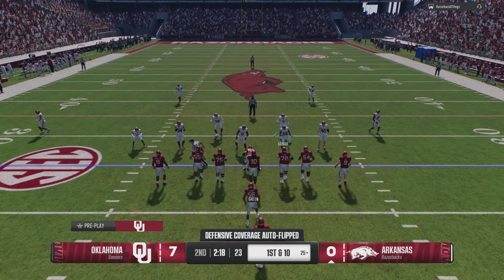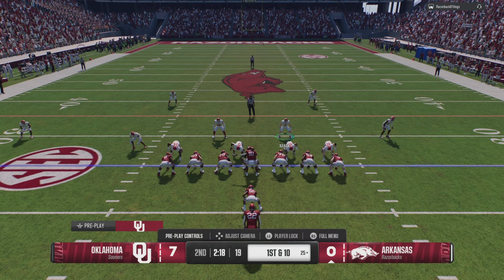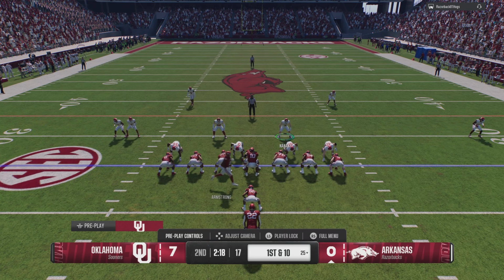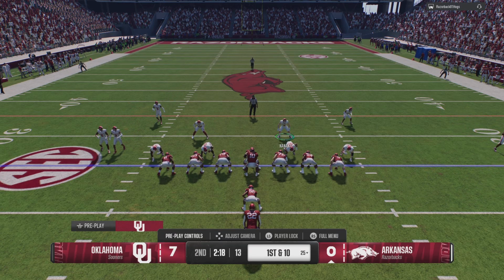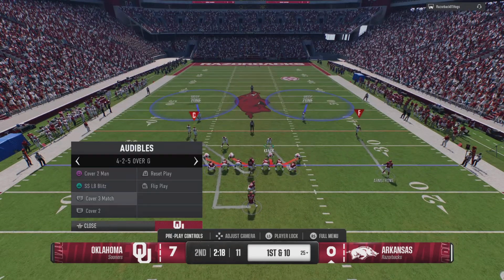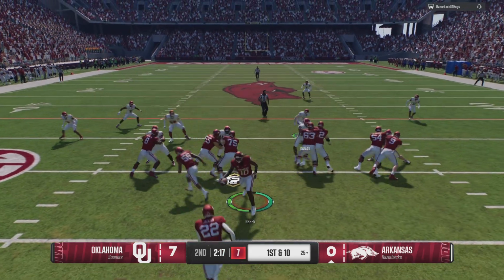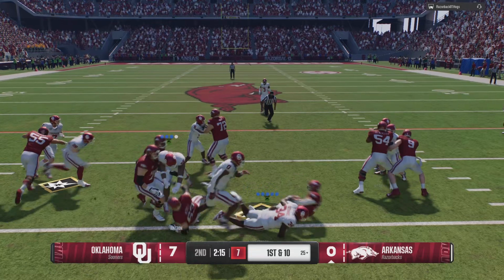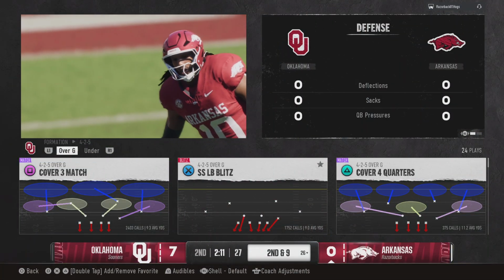The offense lining up for a first down play. Wide receiver shows motion. Defense showing plenty of pre-snap movement of their own. They go to the ground. Not much doing there. He gets it to the 26, a gain of 1.